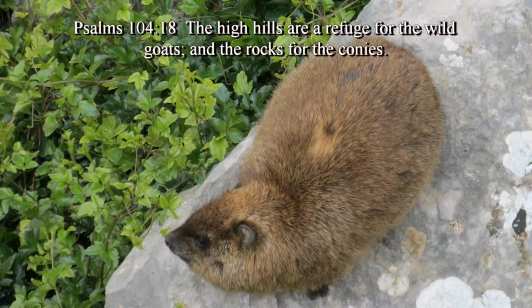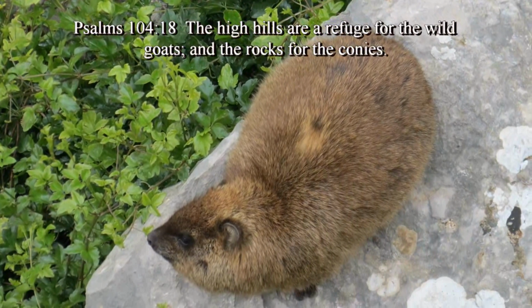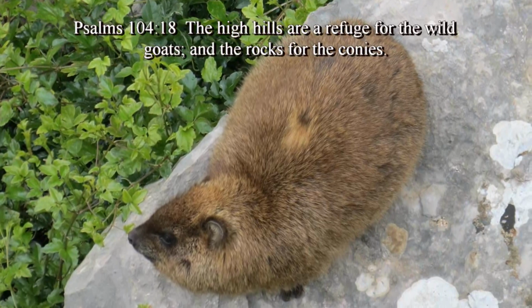The high hills are the refuge for the wild goats and the rocks for the conies.